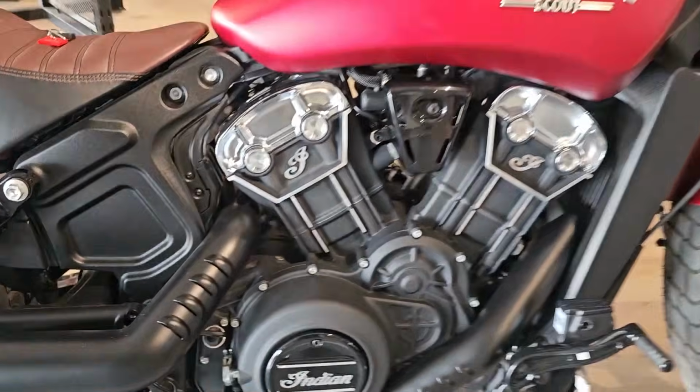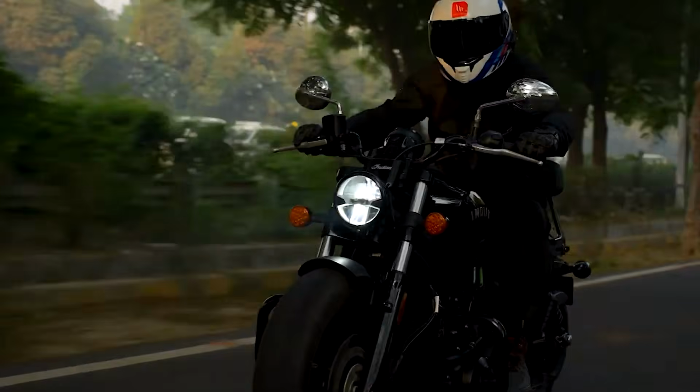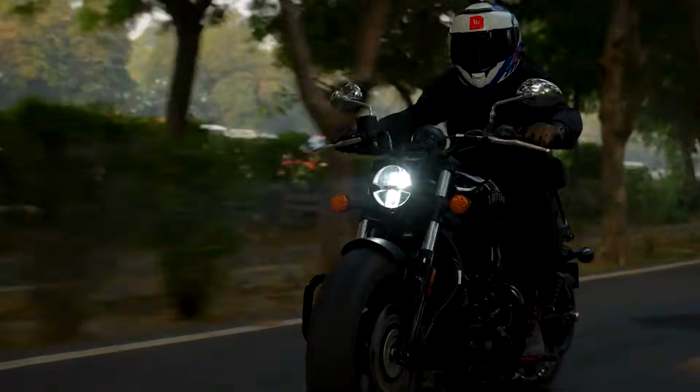If you've wanted that stripped-down, blacked-out bobber look without spending a fortune building it yourself, this is about as close as it gets straight off the factory floor.